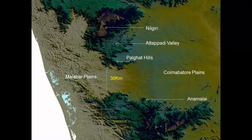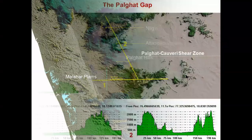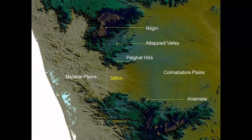This is a digital elevation map of Palakkad Gap. Here you see the Palakkad Gap is about 30 kilometers wide. On the eastern side you have the Coimbatore Plains, and on the western side you have the Malabar Plains. You have the Nilgiri mountain massif on the north and the Annamalai massif on the south. Then you have the Attappady Valley through which the Bhavani River flows to the Kaveri system. Then you have another small range of mountains that we call the Palakkad Hills, the Siruvani Hills and the Boluvampatti and Madukkarai ranges of Coimbatore.